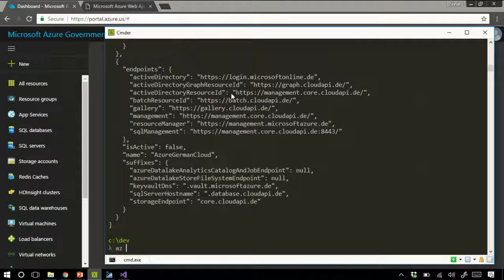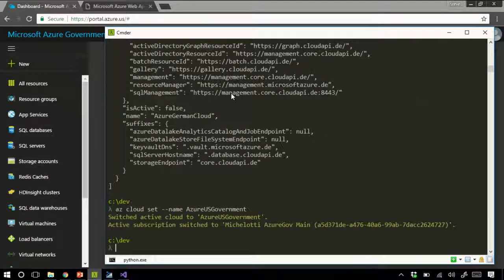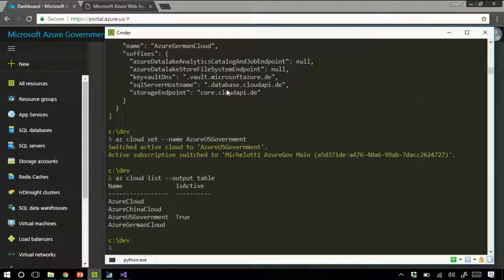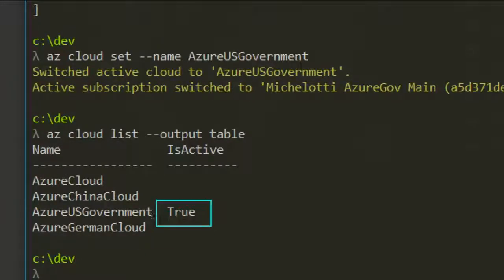Exactly. So now what I can do is az cloud set, and I have to change the context. So we're pointing to Azure US Government. Make sure I spell that right. Now that I'm pointing to Azure US Government, I'm going to hit the up arrow twice to get that az cloud list. We're going to run it again, except this time we're going to say output table. And instead of that big JSON dump, we see the table with Azure US Government. Now the is active flag is set to true because I just did az cloud set.